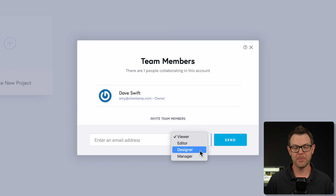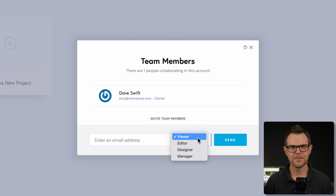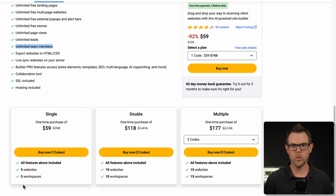Designers can access the projects and change anything inside of the websites, but they can't create new projects. Editors can only access the website and change the content, so the images and the words, but they can't change the overall layout. And viewers can just see the projects and can't make any edits at all. And every website comes with its own workspace. So you could have one website per workspace, or you could bundle them all together in a single workspace, whatever makes the most sense for you.